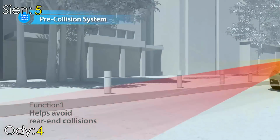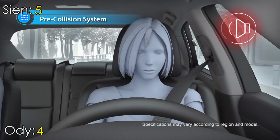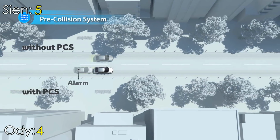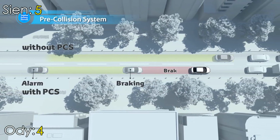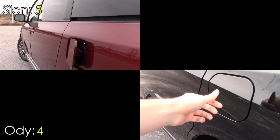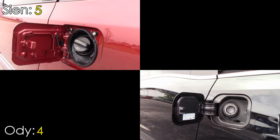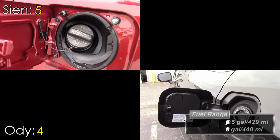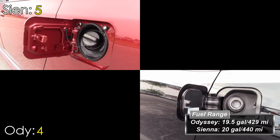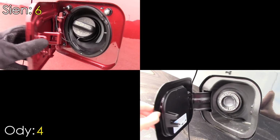Additionally, they both also include numerous active safety features, such as automatic emergency braking, lane keeping assist, adaptive cruise control, and auto high beam headlights. These are all great things to have, especially in a minivan. Wrapping things up on the outside, we have the fuel tanks. The Odyssey's is 19.5 gallons, good for 429 miles of range, while the Sienna's is 20 gallons and good for 440 miles of range. Both use regular unleaded fuel.